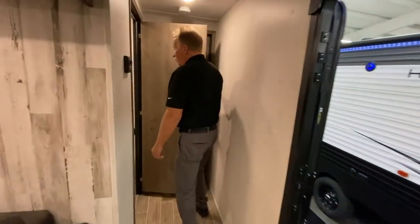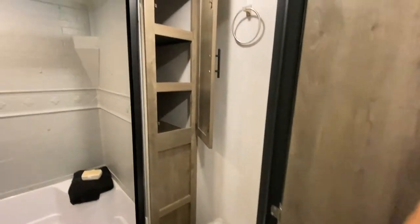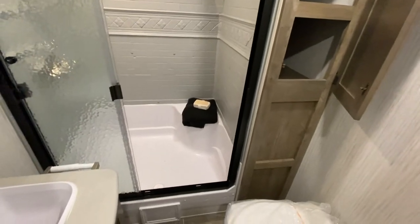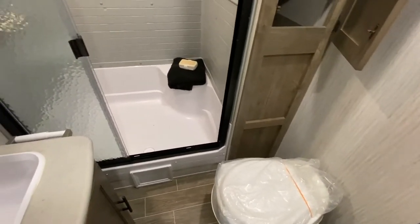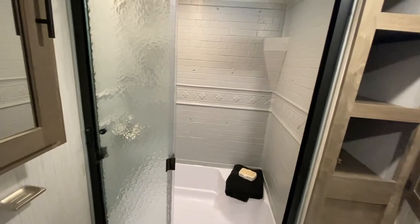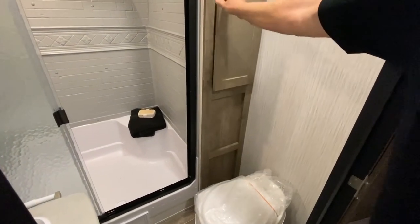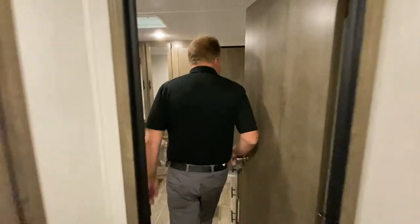In the bathroom, we have terrific linen closet. It's very deep. If you go into a lot of campers, you'll find that they don't give you access for linen at all. Puma has taken care of that. You have the seated stand-up shower as well, and it has a beautiful background on that shower to protect your walls. Stool's in a good place. It's not up against the tub. It's not up against the shower. And it has a vanity and more storage in there and a medicine cabinet. How about that?